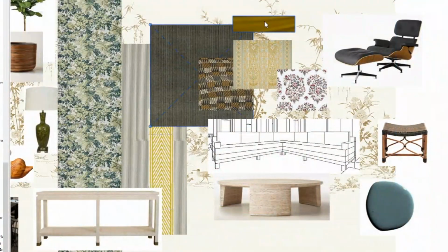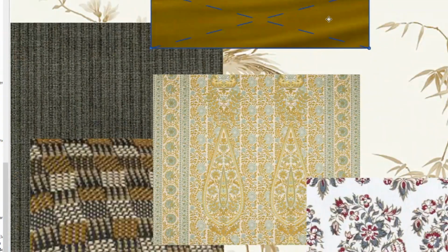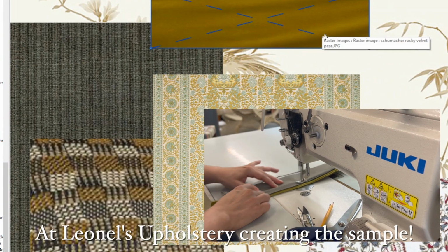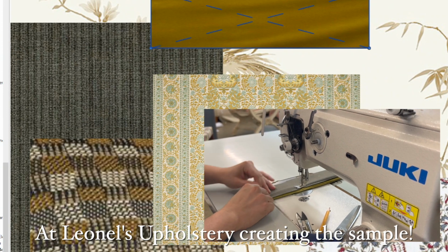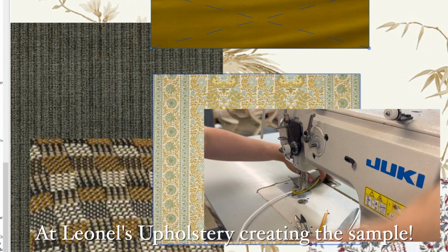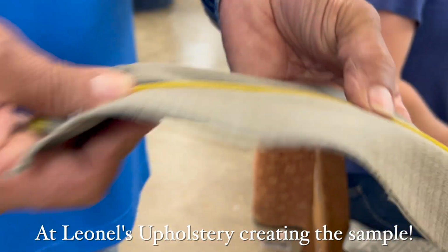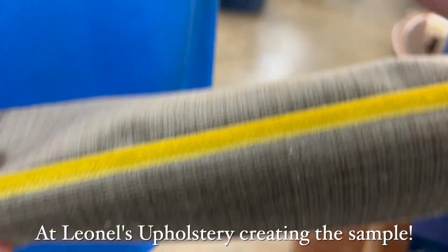And then we're going to pipe it, since it's a custom sofa, in again this beautiful, this is another Schumacher, it's called Rocky Velvet, and it's in the color pear. So it gives that kind of pop. Okay, so that's the sofa. Yeah. That'll give you an idea. Yeah, that's gonna look amazing.